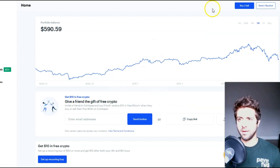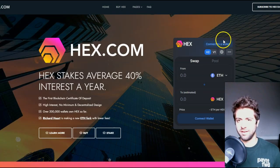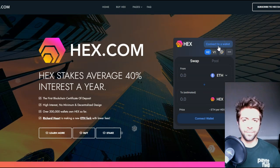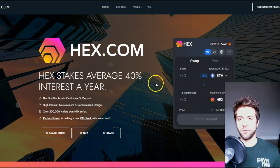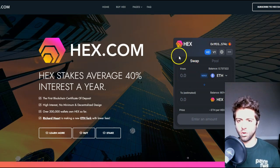Once you have the ETH or USDC in your wallet, you can hop over to hex.com. It's right on the homepage. And it's really easy, guys. You just connect your wallet to this widget. This is a Uniswap widget. It's just a different front end for Uniswap, so you're just using that. And you're going to want to make sure you connect your MetaMask. And I'm automatically connected. So if you've ever connected before, it'll be automatic. Otherwise, you'll approve a free transaction to give view-only access to your wallet right here.